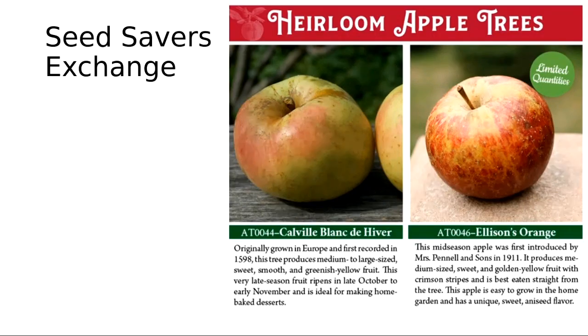But it goes beyond vegetables. Look at this. Seed Savers Exchange sells an apple tree that originated in Europe and was first recorded in 1598. If I do my math, it's a long time ago. And the other one is 1911. So we can even see things like apple trees have a history. And by the way, if you're going to do something like this, it wouldn't be bad to plant, because guess what? I think it'll outlive you. They've been around for a while.